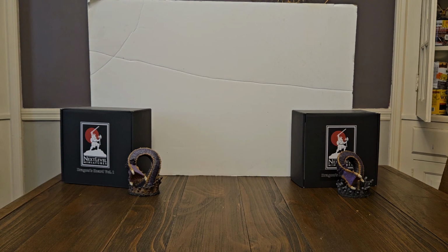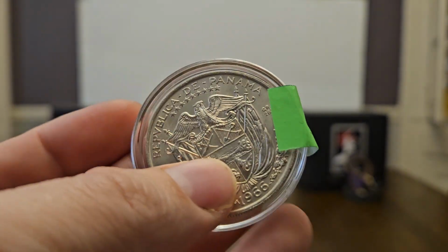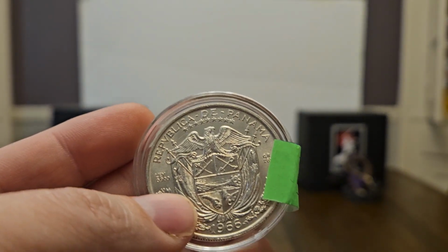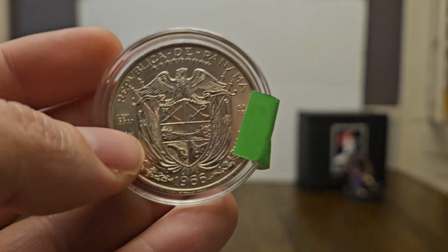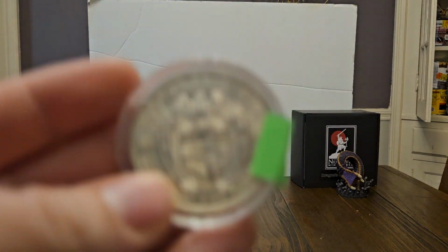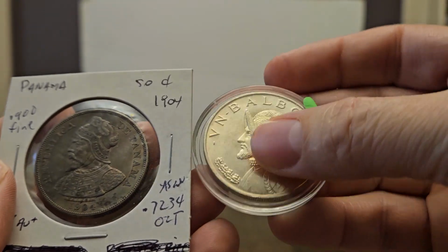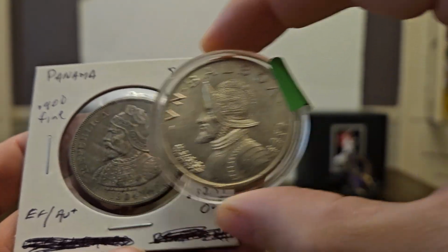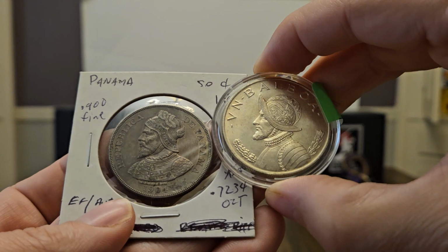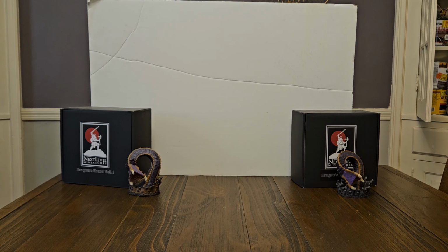The second choice is, of course, the classic Balboa we all know and love. This has slightly more silver in it than that coin, 0.7736, if I remember right, and the other one is 0.7234. So, like I've said many times, the 50 centesimo would be like a 92-cent piece, and the U.S. dollar size coin, which is this Balboa here, would actually be $1. So 92 cents versus $1 in silver content equivalents. So almost $1 and definitely $1.